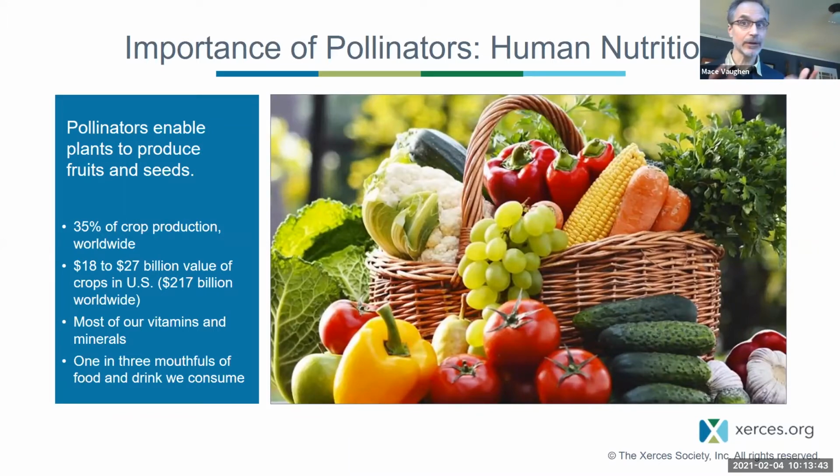We get a lot of calories from corn and wheat and rice, but we get most of our vitamins and minerals from our fruits and vegetables. And if you look at all those fruits and vegetables, if you look at oils from canola and sunflower, if you look at milk products and meat products that come from animals fed on alfalfa, for which you needed a pollinator to grow the seed to then grow that alfalfa hay, scientists estimate that roughly 1 in 3 mouthfuls of food we consume comes from a pollinator.